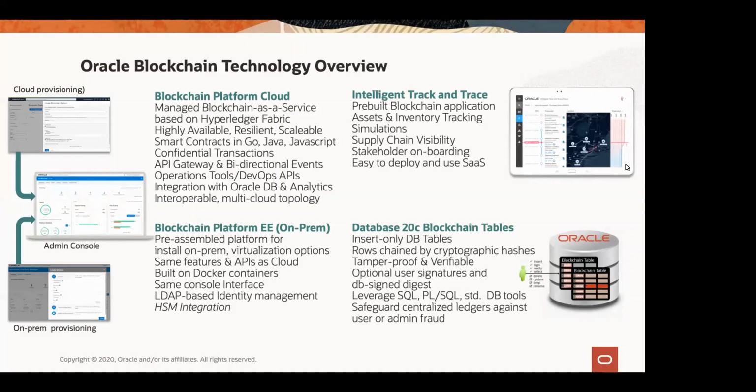In the top left, we've got our blockchain platform cloud. This is a customer that is the perfect blockchain customer. They have their architecture all set. They have their partners already. They've got expertise with blockchain engineers. They know what they're doing. And this has all the bells and whistles that you need in a blockchain platform. It's Hyperledger based, and we at Oracle have even made our own improvements. We'll talk about that later.